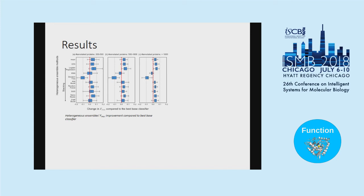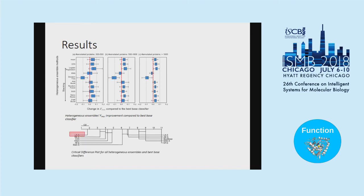We also want to know if there is any statistical significance for the rankings of these ensemble methods and the best base classifier. So we made a critical difference plot based on Friedman and Nemenyi's test. As you can see, stacking using logistic regression performed significantly better than any other methods.